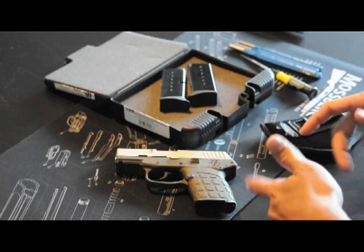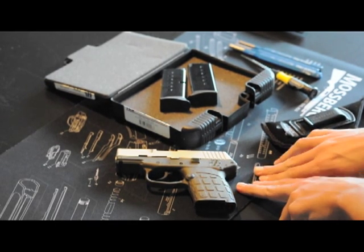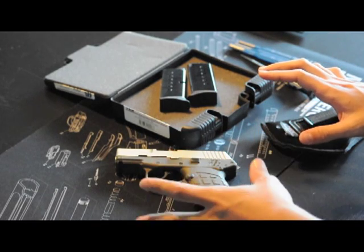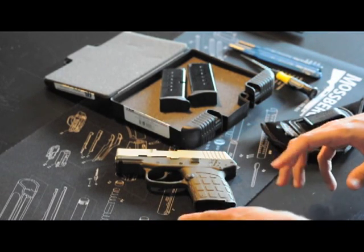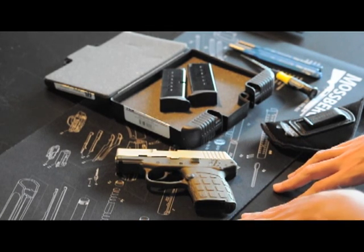Today I'm going to walk through the Kel-Tec PF-9 and how it relates to my EDC, what Nut and Fancy will call the everyday carry. It seems to be a widely used term on YouTube.